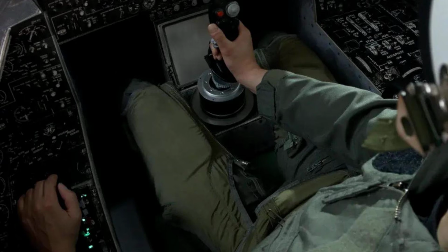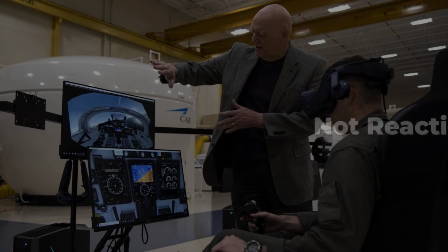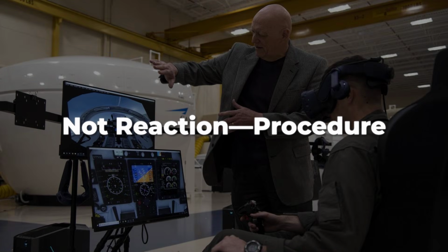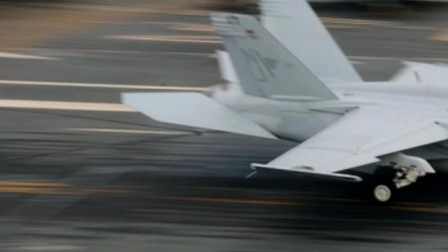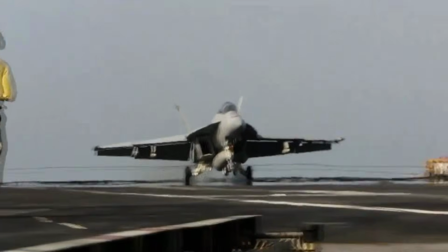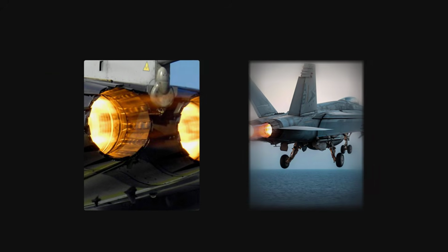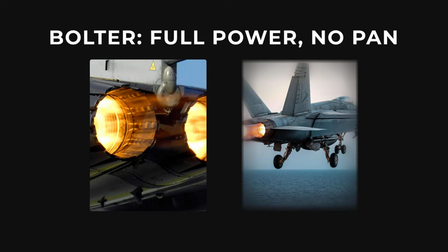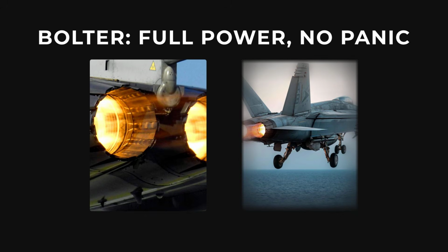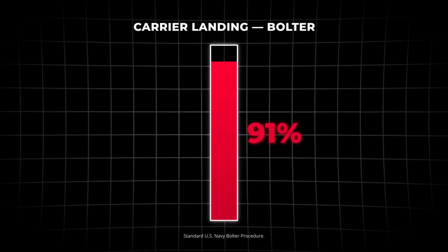Here is what really happens. The instant the jet hits the deck, the pilot is already at full power. That is not a reaction, it is procedure. Navy pilots land with the throttles high, so that if the hook catches, they pull power back and stop. If the hook misses and they bolter, the engines are already producing maximum thrust, so they can fly off the deck and climb away. There is no pause.